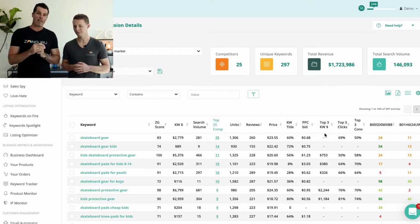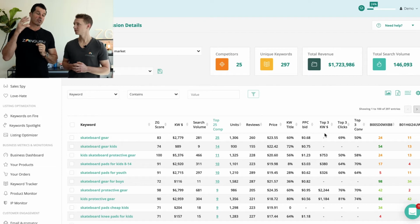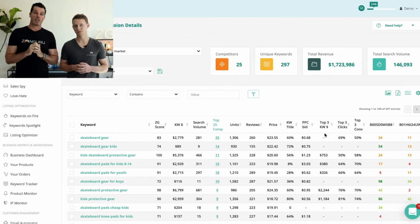We have PPC bid, and then we have these top three, which is the actual top three listings and how many clicks, how many conversions, and how many dollars on page one they are actually getting versus the rest of the competition. So it's an interesting way to see: is the lion's share of the clicks and conversions going to the top three competitors, or is that spaced out? And that's a good way to assess competition as well.